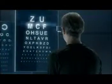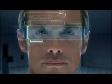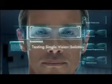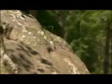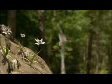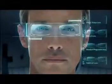Please remain in front of the scanner. We will now perform an eye examination. Presbyopic subject. Test number one will now commence. Single vision lenses for near. Everything is clear in near vision. Note, distance vision is blurry. Vision restricted. Changing lenses.